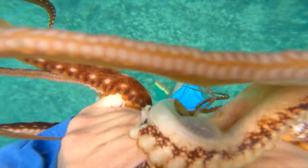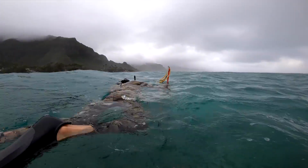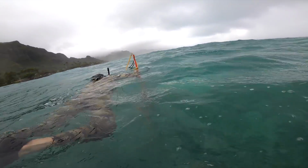I literally forgot my snorkel in the garage right before we left, so it's kind of junk. I had to use my old snorkel and it definitely leaks a lot. So it made it a lot more challenging, and I guess it made it a little more fun.